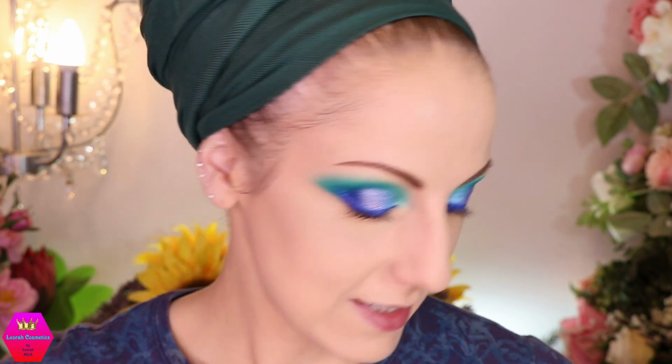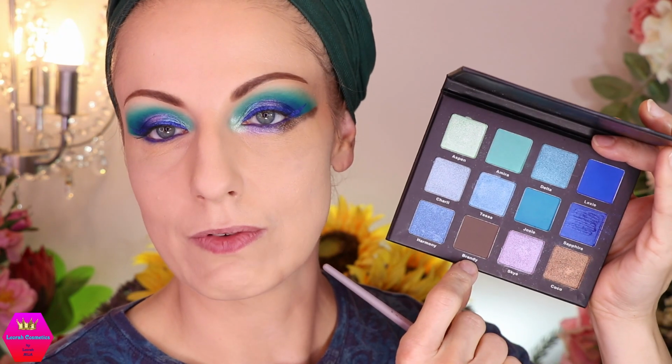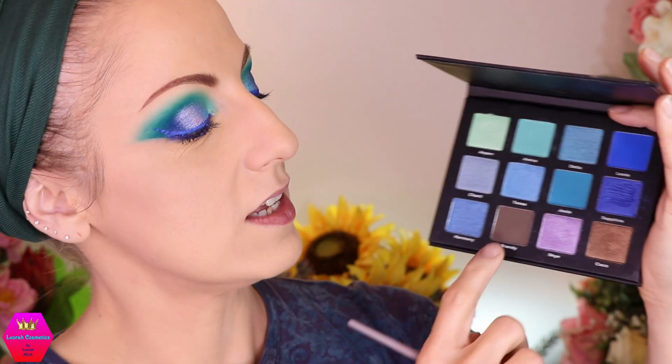Should I be more organized? Okay, so this is the shade Brandy, which is of course a very, very cool toned or neutral brown. And that again is super beautiful. Just imagine a look with these three shades. Couldn't that be so beautiful?